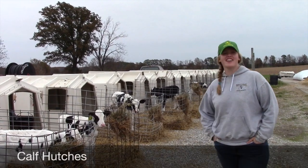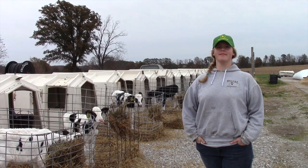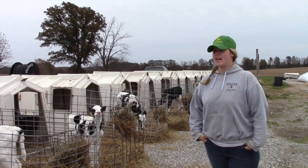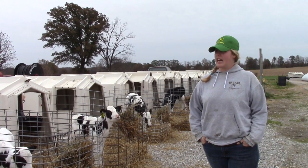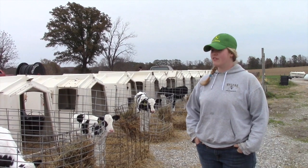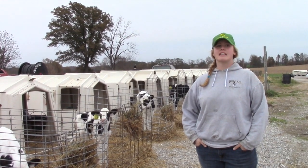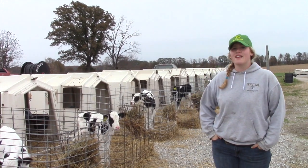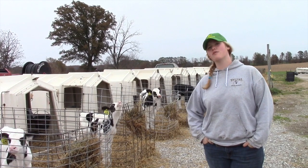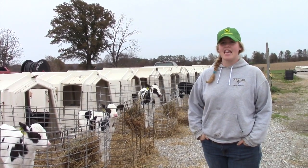So these are our calf hutches. This is where we keep the babies. We pull them off of their moms as soon as they're born, and we do that because high-producing Holstein cows produce a lot of milk, and if we were to leave these calves on their moms and they were allowed to drink all of that milk, they'd get sick from that. Not to mention, if they weren't able to drink all that milk, it could cause mastitis and other health problems for the mom.